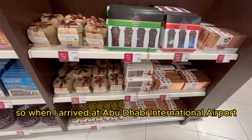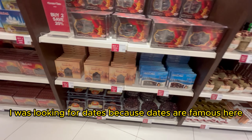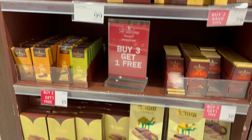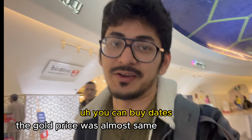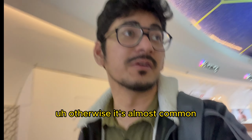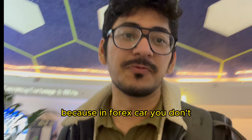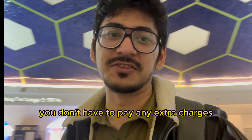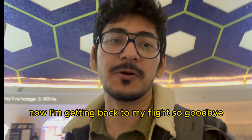When I arrived at Abu Dhabi International Airport, I went shopping. I was looking for dates because dates are famous here, and also camel milk chocolates. The gold is at the same price. You can buy dates, and absolutely, you can buy camel milk chocolates. Otherwise, it's almost common. I paid through a Forex card. I already had the Thomas Cook Borderless Forex card, so that was beneficial. I just tapped and paid, and in a Forex card you don't have to pay any extra charges, so that was beneficial. Now I'm getting back to my flight, so goodbye.